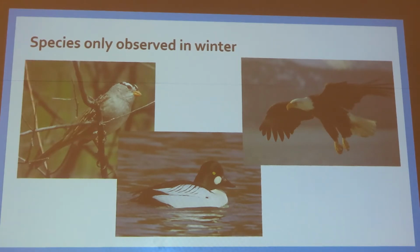Are they nesting in the winter when they're here? No, they are not nesting. We do have some raptors, that is the owls, that are nesting starting in the winter, but the eagles are not nesting here in winter.